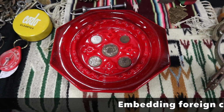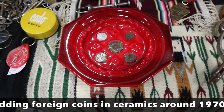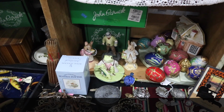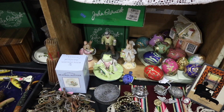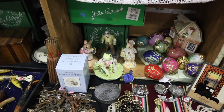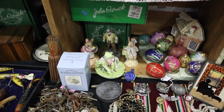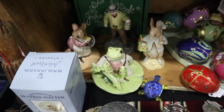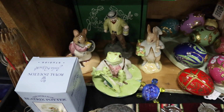This is a Hager ashtray with the coins mounted in it. And right behind that we have several of the Bestwick figures. I showed those in a haul recently, and a bunch of those sold right away. These, it's the first time we've had them out of the box, so you can see we've got Hunka Munka and Farmer Potatoes and Peter Rabbit.